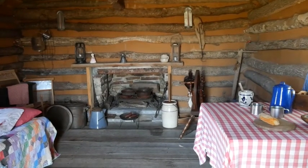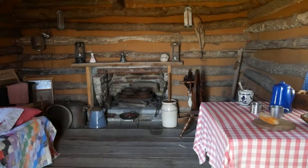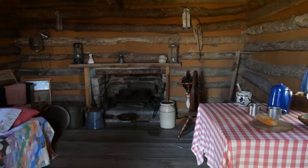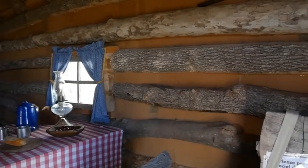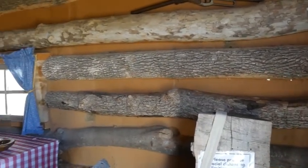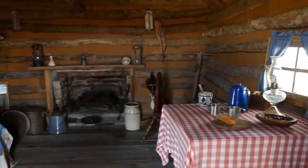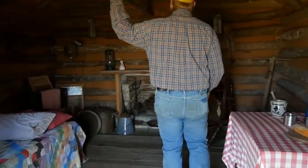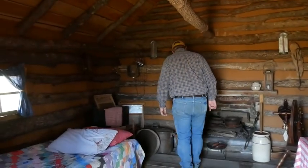Okay, this is the cabin that resembles it. They tried to recreate the cabin as best as they could, but can you imagine 3 little girls and 2 adults in this little bitty tiny cabin? I mean, can you imagine? Look how big Gary is in here. Tiny, tiny. And to live in it for a year with your kids.